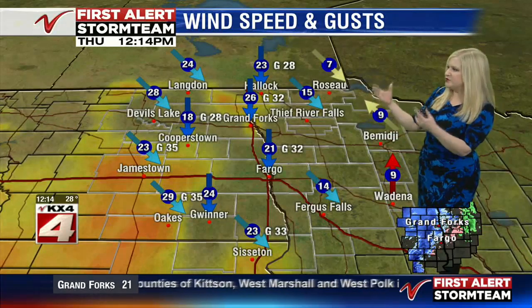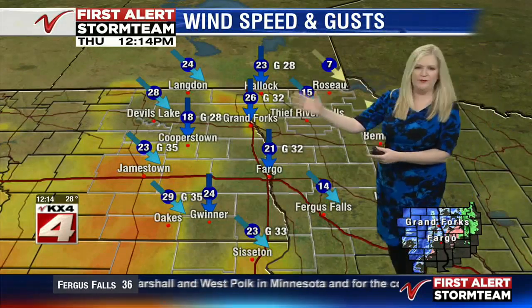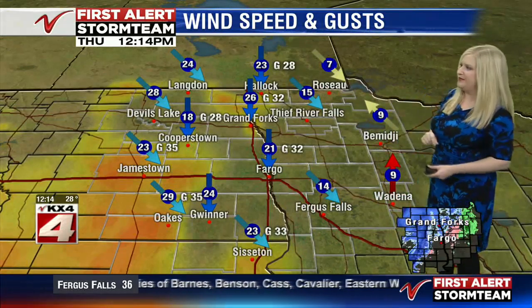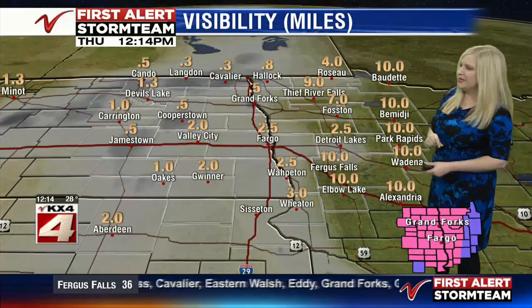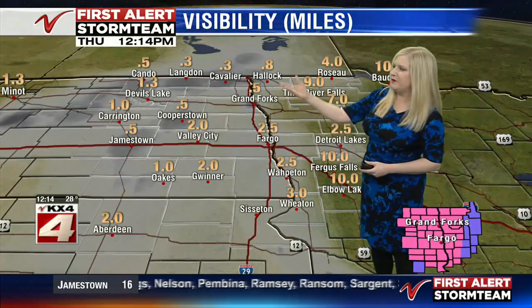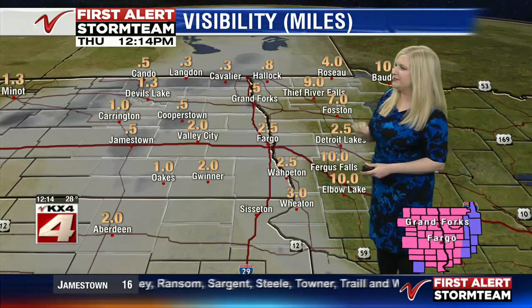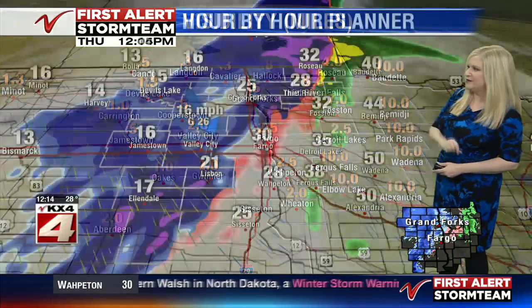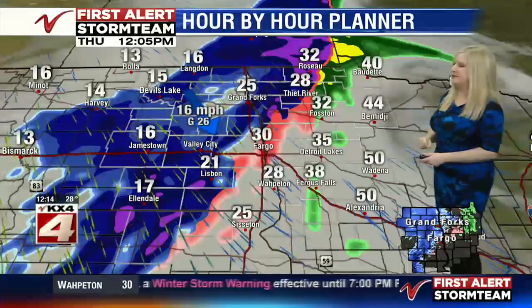Our wind speeds, they're strong. They're especially strong along the Red River and west, getting gusts into the 30s at times, a gust to 35 in Jamestown and in Oaks, and low visibility. And it matches up right where we're seeing a lot of that snowfall. We're at a quarter mile in Cavalier, Langdon at a quarter mile, and other places at a mile or less. So this is also a hazard for anybody who's going to be out and about.